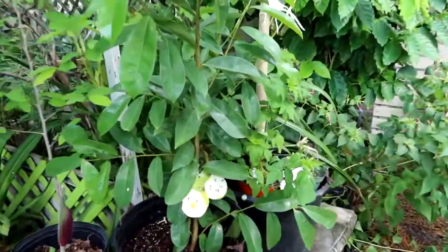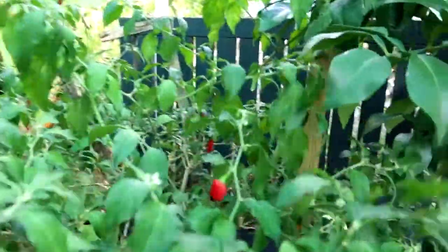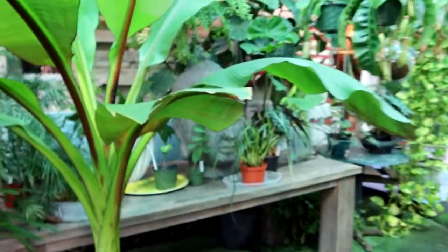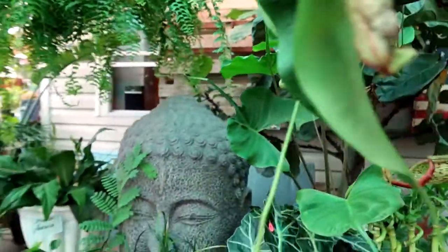Oh, this is some sort of fruit. What is that? Somebody tell me what that is. It looks cool. Oh, look at the tiny pepper. That's so cute. Pitcher plants, they eat bugs.